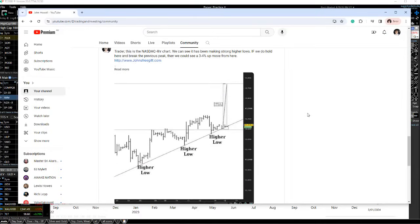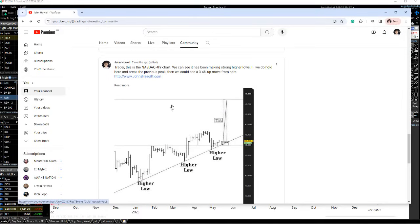So look at this here, guys. This was 7 months ago. Traders, this is the Nasdaq 4-hour chart. We can see it's been making higher lows. If we do hold here, we're going to break past previous peaks. Look at this here. This was 7 months ago.